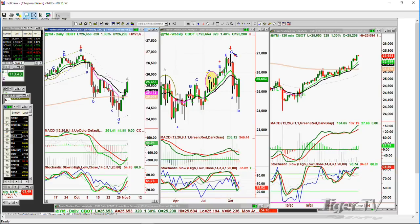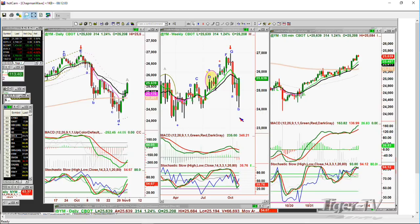In fact, it's almost like a one-to-one from the all-time high to the 25,600 midpoint, down to the low that was made in the futures of 24,086. So this is really important.